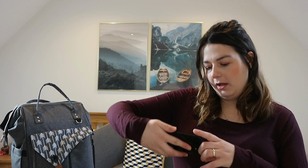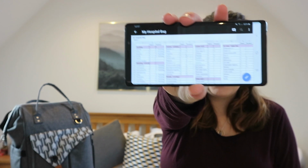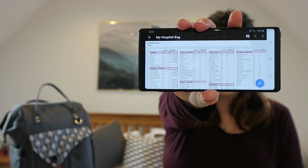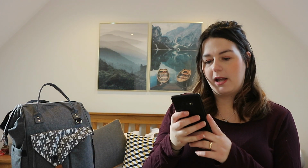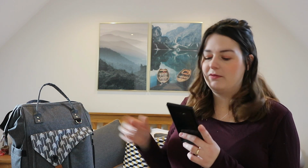So to organise this, I've been keeping track of everything in a spreadsheet, which I will just pull up quickly. I don't know if you'll be able to see that at all, but that's my spreadsheet. That's in Google Drive and it's a shared document with Ben. In this I've got it broken down into categories like what's my wash bag, what's in the suitcase, what's in the nappy bag, what's for baby.